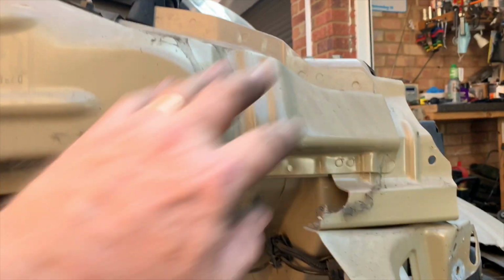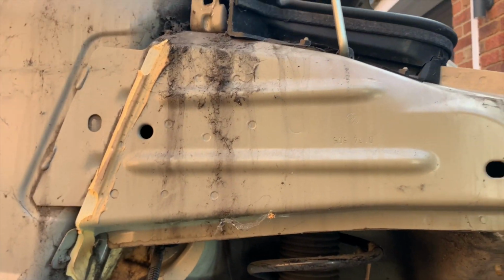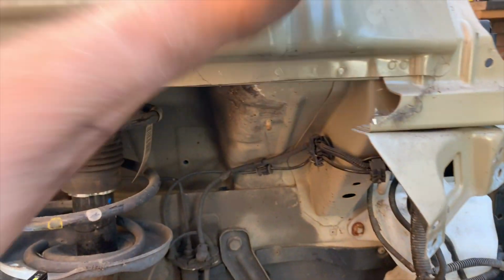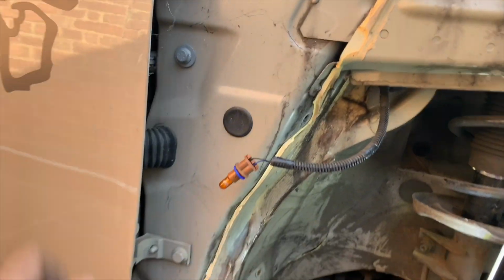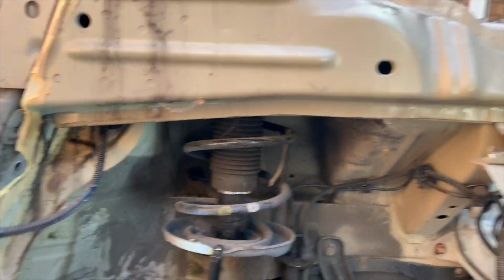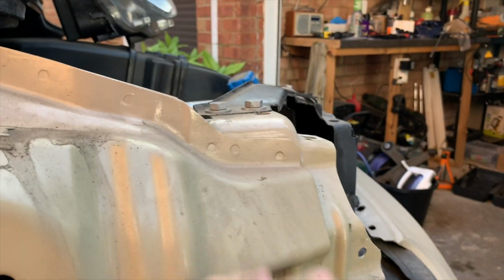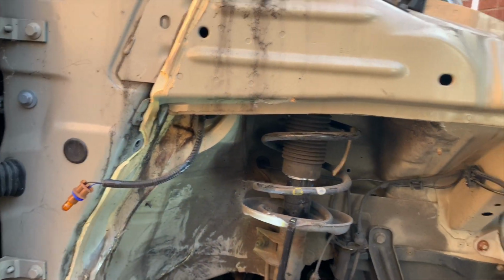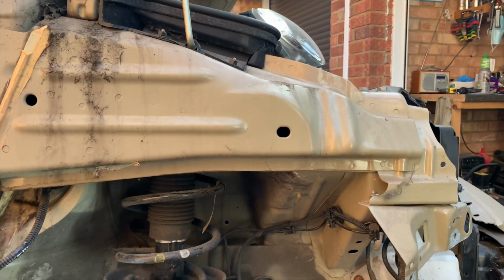The best eventuality is that these inner wings are not bent. Excuse the plane going over. So this has not touched this one. It had bent in here, but these are quite hard. They're not soft steel like the panels are. I don't know if they're boron steel or what, but they are very hard. It takes a bit of bashing to damage one of these, and if you do damage these, all the welds have got to be drilled out. It's a bit of a nightmare. I have done it once and then welded a new one in. It was a job and a half. So I always try and avoid that if at all possible.